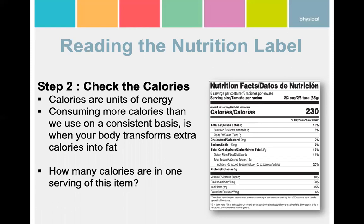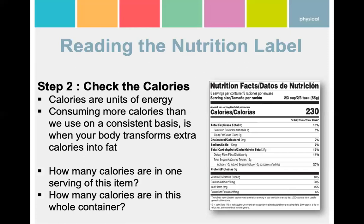So in this one serving, there are 230 calories. And so in the entire container, we would have to remember to multiply that 230 by 8, and that would be 1,840 calories in the entire container.